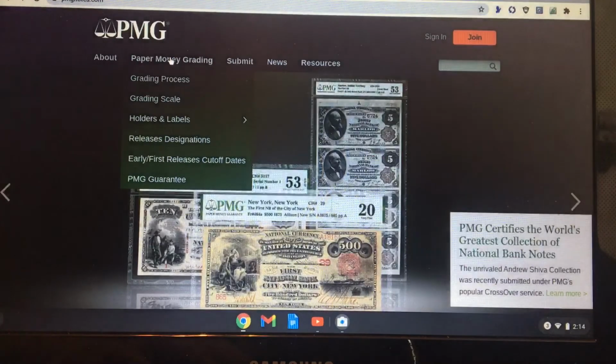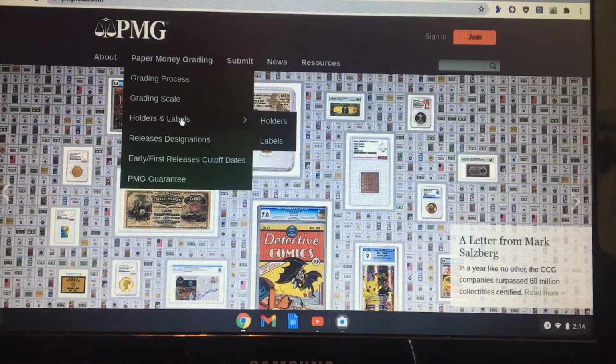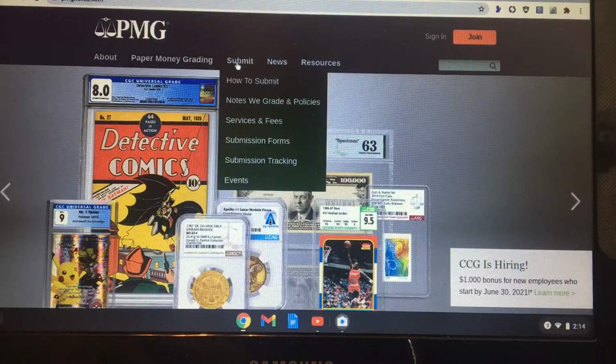Now, if I bring down some of these drop-down menus, the grading process, grading scale, these are real informative as far as telling you exactly how they do it, what their scale is, the different types of labels and stuff. Now, you can even have customized labels put on there. They'll do basically anything for a fee. But that's the really neat thing, the fee.